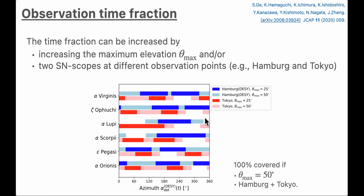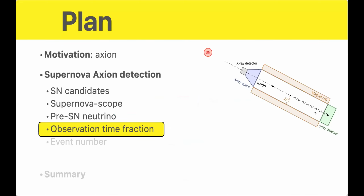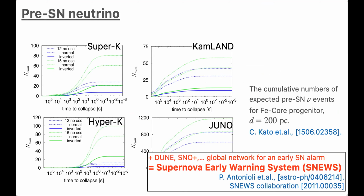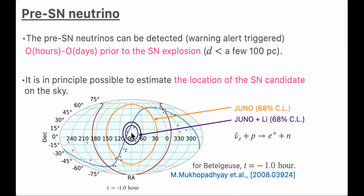Because you need to move the whole detector within, say, 10 seconds, right? No, that's the point. Hours or days before the explosion, we know. Okay, I see. But direction is very difficult. Yeah, right.